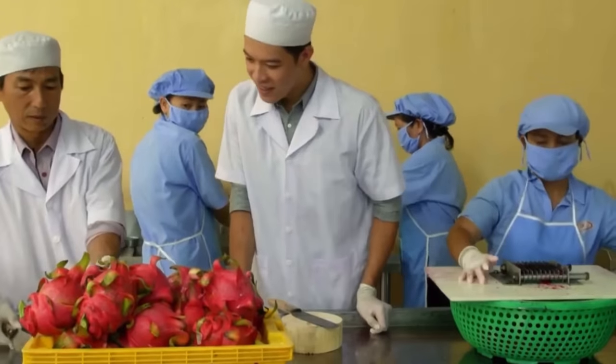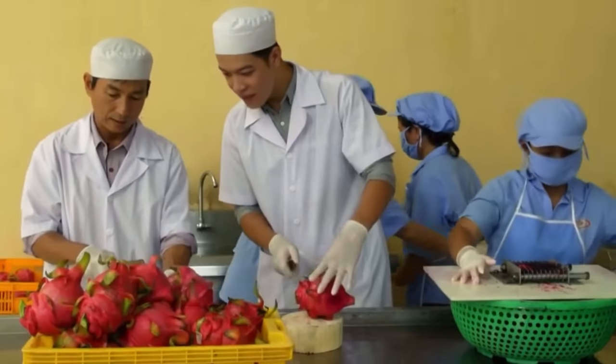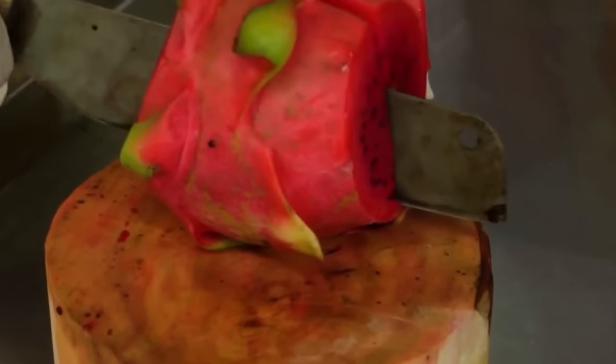At the factory, workers skillfully slice and dice the dragon fruit, using specialized equipment to dry the fruit and package it into delicious dragon fruit chips.